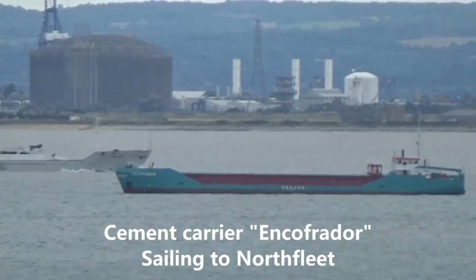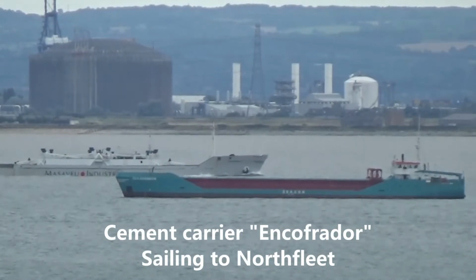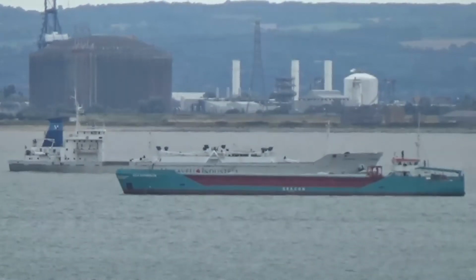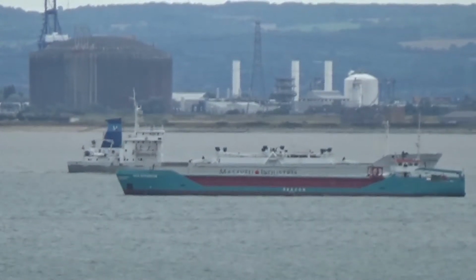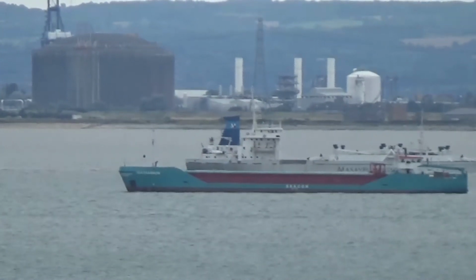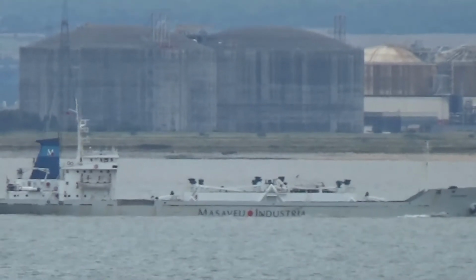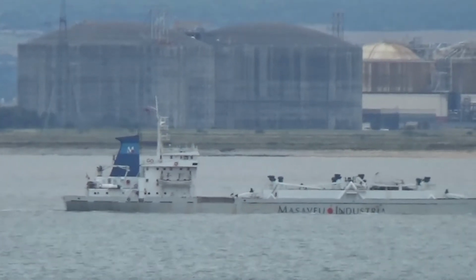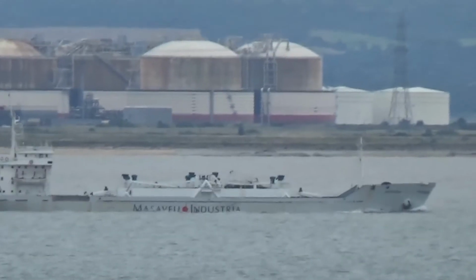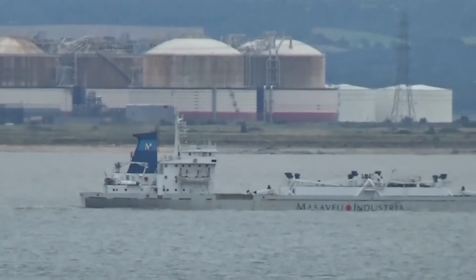The next vessel upriver was the cement carrier Encofrador, sailing to Northfleet. Encofrador was built in 1982 and sailed under the flag of Spain. Its home port is Las Palmas. It is 107 metres long, 17 metres wide, and has a draft of 6.9 metres.